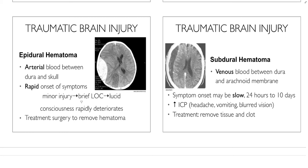Whereas in a subdural hematoma, this is going to be where we have a pooling of blood, venous blood, between the dura mater and the arachnoid mater. So this is going to be right underneath the very top layer of the three meninges.